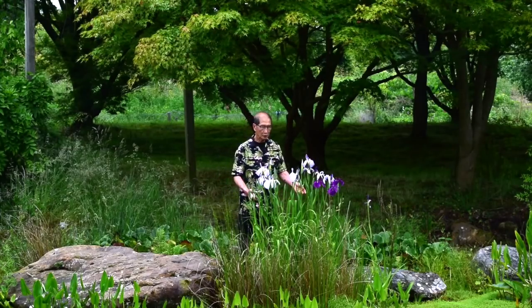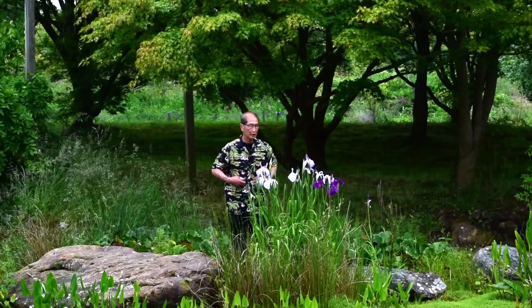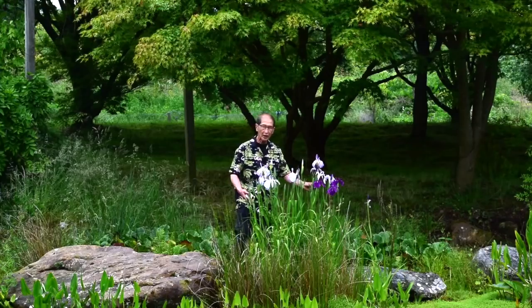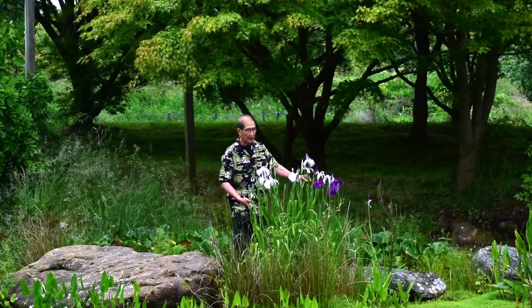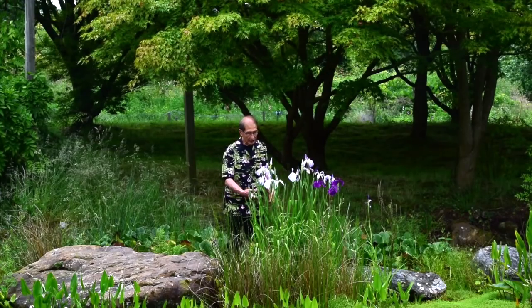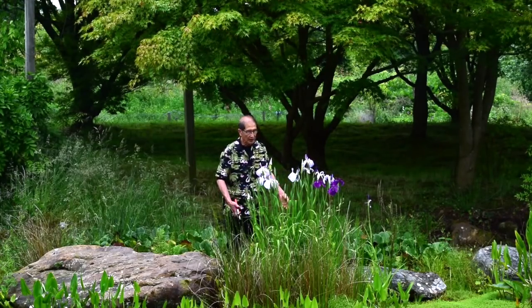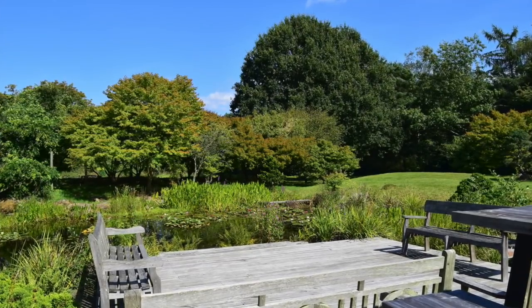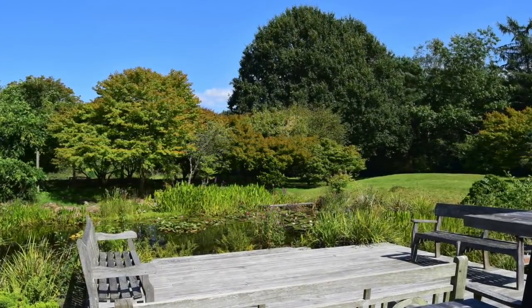By the way, I told you that the Japanese irises are my favorite flower, and I shouldn't be wearing this bright shirt because it detracts from these very beautiful Japanese irises, Iris ensata. It is the second week in June, and as you can see, these beautiful irises are starting to flower. And this is part of the main garden of our nursery.